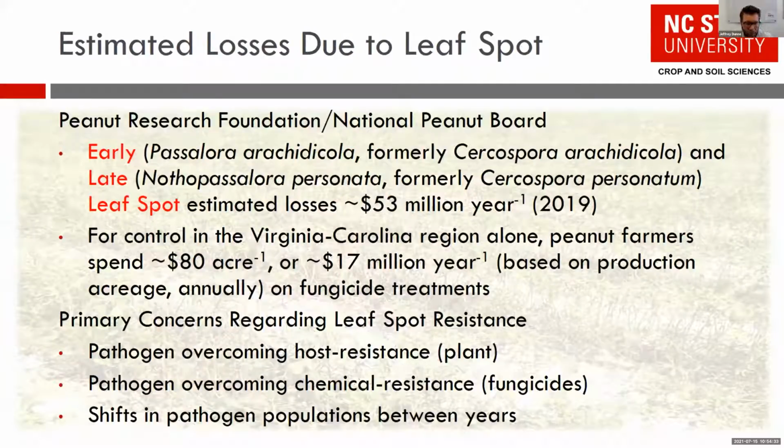As we know, the Peanut Research Foundation and National Peanut Board estimate the annual losses due to early and late leaf spot to be about $53 million per year. To control leaf spot in the Virginia Carolinas region alone, it is estimated that peanut farmers spend around 80 to 90 bucks per acre, which equates to about $17 million per year when you consider average production acreage.